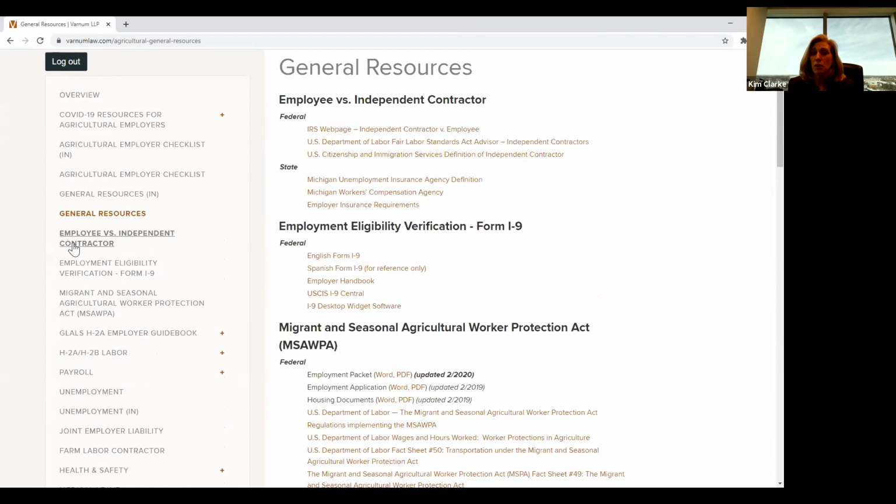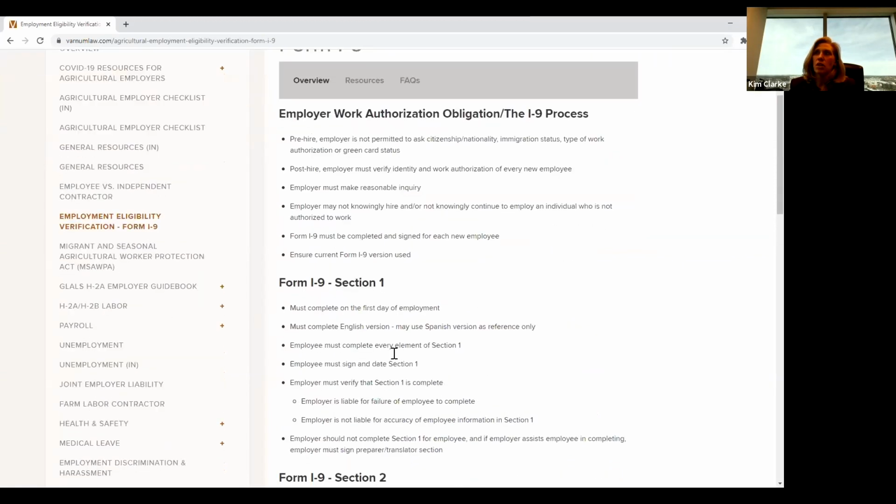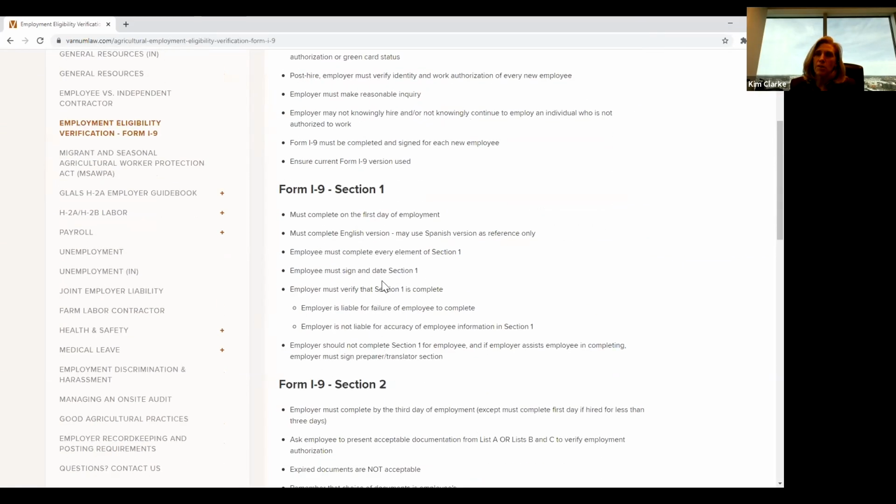Can I treat this particular worker as an independent contractor employee? That came up a lot in the beginning. Everybody wanted to know, is there a way I can get around employee? So there's a discussion about that. There's I-9s, the conversation about how to complete them, what happens in section 1, section 2, walks you through, again, every single topic that would be important as you're just looking back over your operations and making sure that you've got all your employment packets in order.